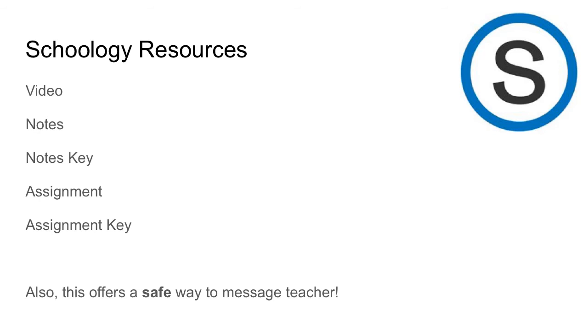For the Schoology resources this year, we have a video, notes, a notes key, an assignment, and an assignment key for each lesson. This is a great way for students who are absent to keep up with their work. Or if students miss or misplace an assignment, they can print another one out and turn it in later. Also, this is a safe way to message your teachers. So students have a safe way to message teachers through Schoology, and we get those notifications regularly.